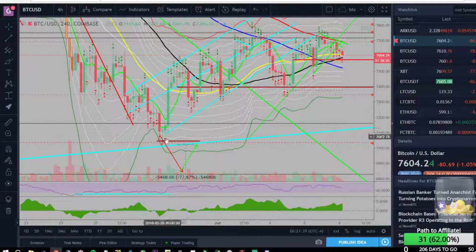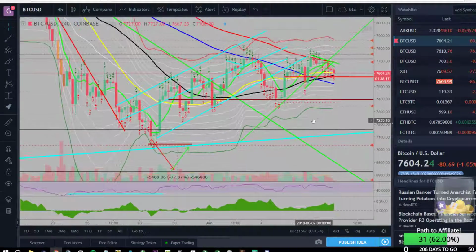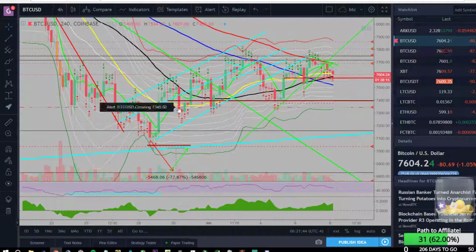So with this bounce off of the 7,000 area, I noticed we have 1, 2, 3, 4, 5, 6, 7, maybe 8 bars, which are big candles. Not big volume, but they're giant candles that throw us into a different trading region. So I marked those 2 trading regions here.